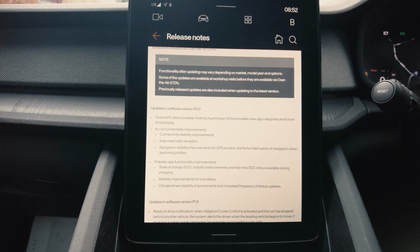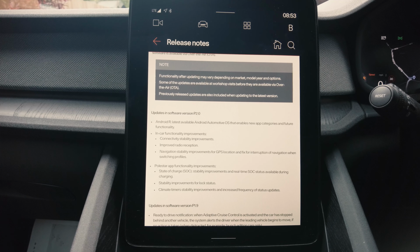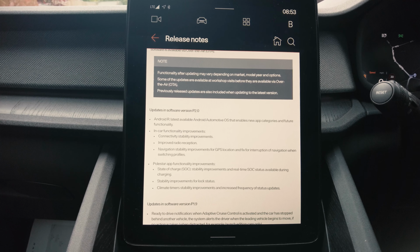2.0, Android R, the latest available Android Automotive OS that enables new app categories and future functionality, in-car functionality improvements, connectivity, things like that, and then Polestar app functionality improvements, which are really nice to see.